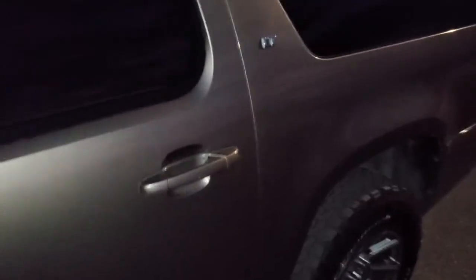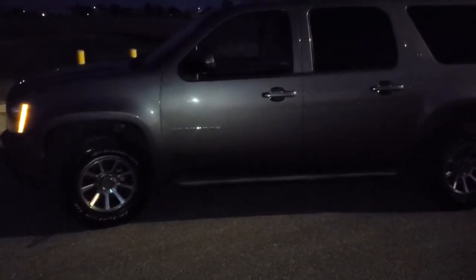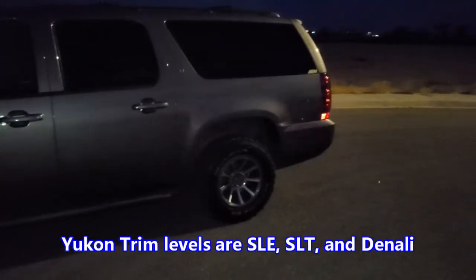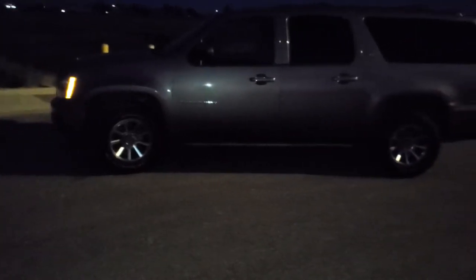It is the LT, so the Suburbans and the Tahoes come in the LS, LT, and LTZ packages, with the LTZ obviously being the highest. If you go the Yukon route, which is the same powertrain as the Suburban, obviously you have the Yukon and then the Yukon XL. Yukon is the equivalent to the Tahoe. The Yukon XL is the equivalent to the Suburban, with the SLE, SLT, and I don't remember the lower one. SLT is the middle one, similar to the LT, and then the Denali is the high one. The Denali actually comes with a 6.2 liter, and those things are pretty tricked out. It's the next best thing to an Escalade.